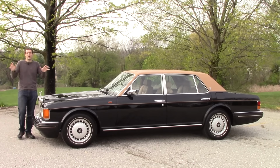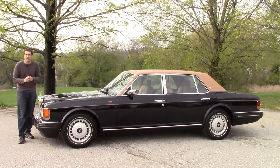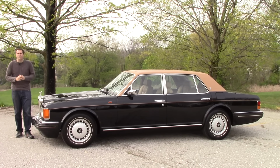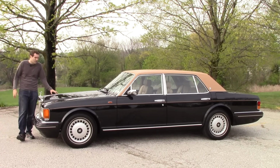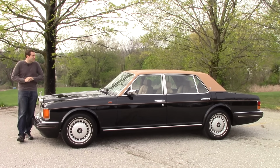Okay, so now you have a pretty good idea of the features and the amenities and the quirks of the Silver Spur. But how does it drive? Well, first let's talk about what's under the hood. Under here is a 6.75-liter V8 that Rolls-Royce used with various modifications for years.